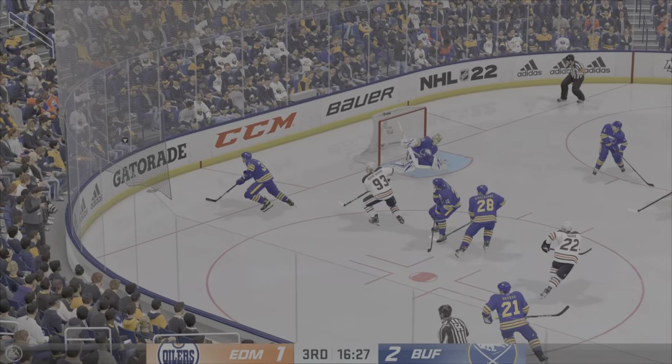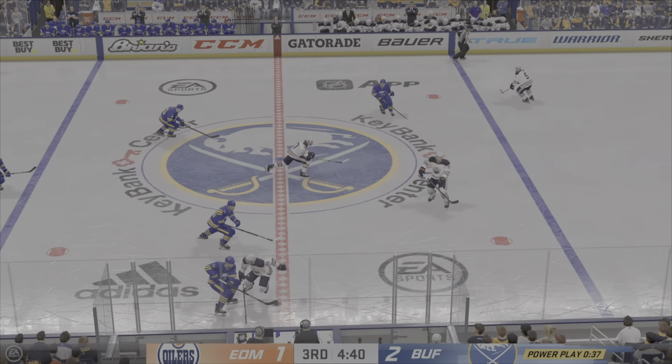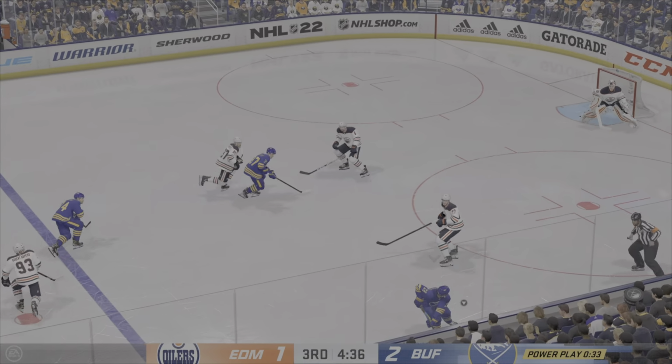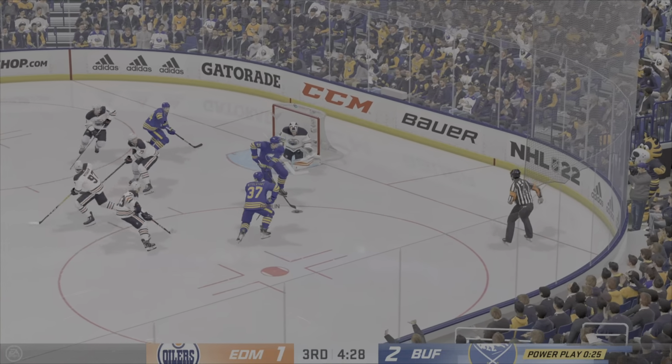Nugent-Hopkins is quick on the draw. Dead eyes him on the play. Up along the wing. Puck grab by Gergensens. And he slides it quickly to Darlene. Big save in front.